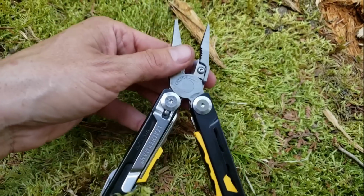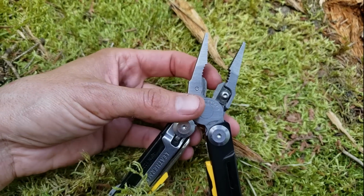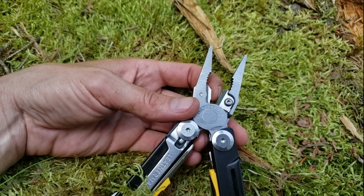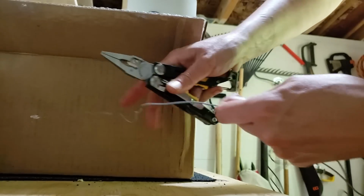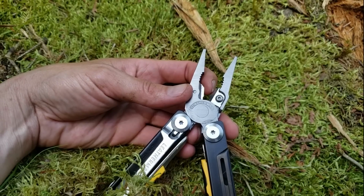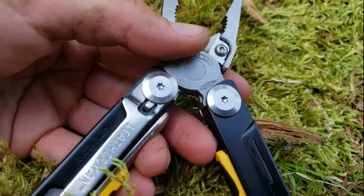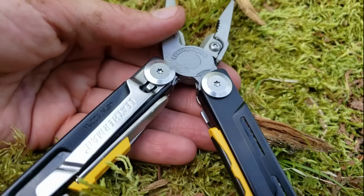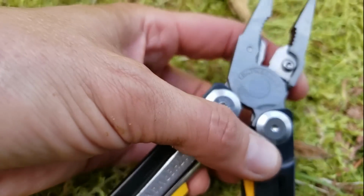So that's awesome. If we look up here, we've got needle nose pliers, regular pliers, and some really heavy duty wire cutters. Definitely works really well in this little demo you can see here. I'm cutting some thin wire as well as some thicker wire, and it really does the job. These are replaceable too, which is really nice. Down here, in the center part, there are some wire crimpers. I don't know if you can really appreciate that, but that's what that is down in there. When you close it down, you can crimp a wire.